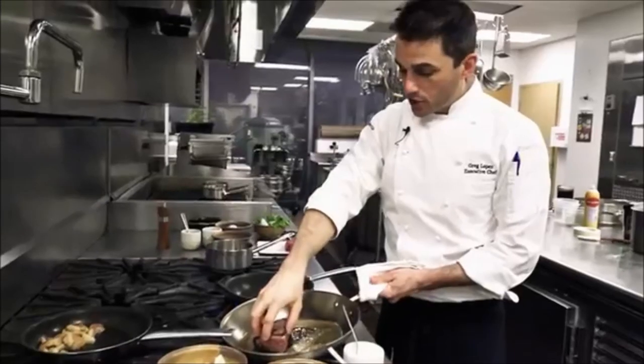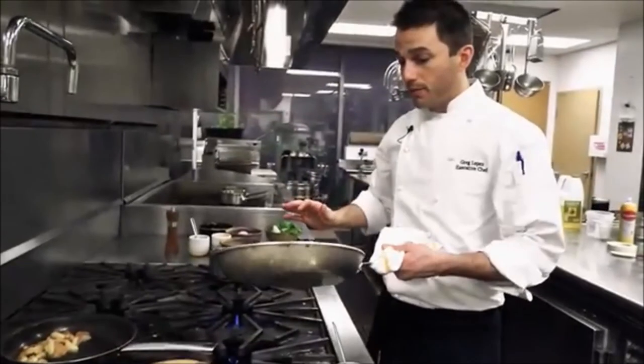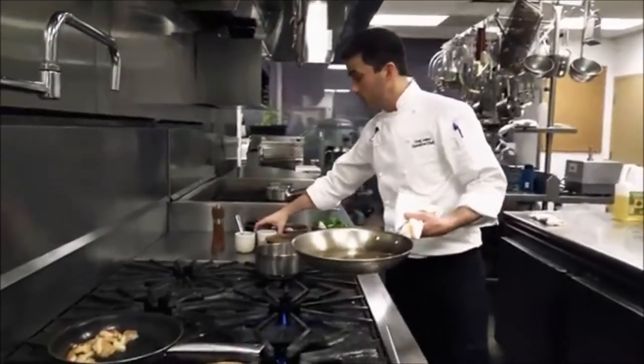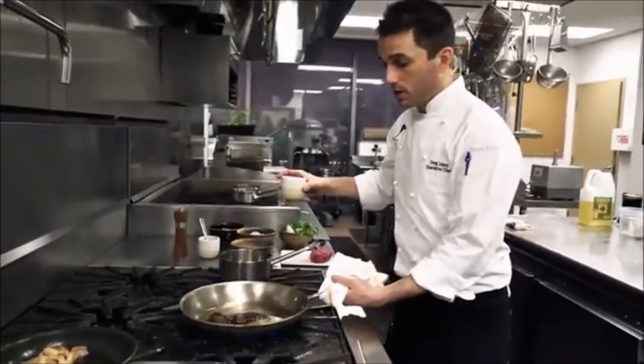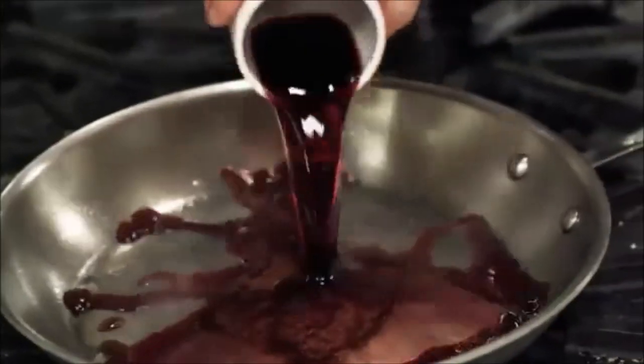So now we've got some nice caramelization in the pan. We're going to let that finish roasting in a nice hot oven. Now we've got all this great caramelization in the bottom here that we don't want to lose. So using some of our local wine, we're going to deglaze.